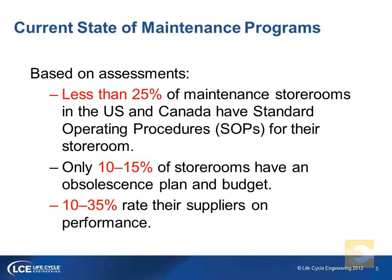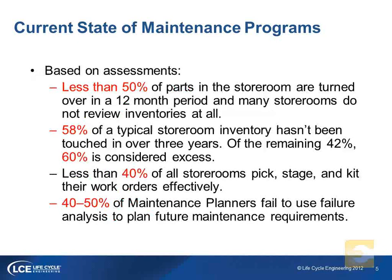Here are a couple of statistics based on some assessments that we've done over the years. Only 25% of maintenance storerooms have standard operating procedures. Sometimes we put temps in storerooms, or we put some of the seasoned, grizzled veterans who are in the twilight of their career in a storeroom, but they haven't been formally trained on exactly what they do in storerooms. The next bullet: 10 to 15% of storerooms actually have a budget for eliminating obsolescence. And the last bullet: the quickest organization that can hurt us is our suppliers. They need to know what the score of the game is as well, so I absolutely wanted to rate our suppliers and tell them how they're doing. Less than 50% of parts in a storeroom are turned in a 12-month period.